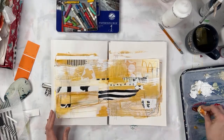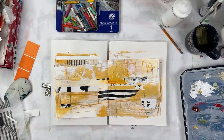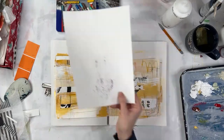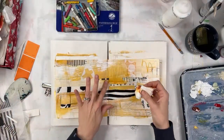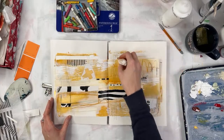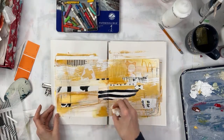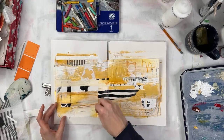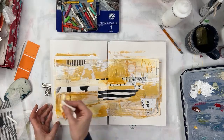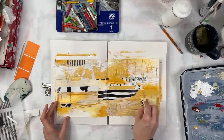Oops, wiped a little too much off. So it's warming it up, but it's still really close to the same, the same color that I've got going on here. So I'm not convinced it looks that different, which is fine. But I need to find something else then to warm it up.